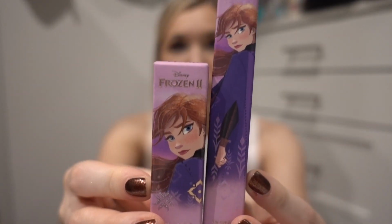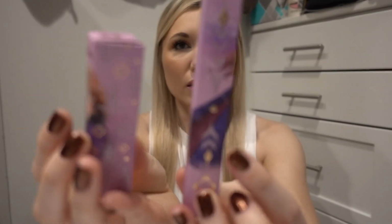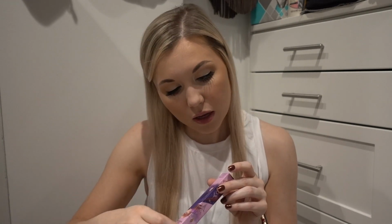So let's start with the Anna collection first. So I ended up getting the lipstick and the lip gloss. The packaging on these is just absolutely gorgeous. The attention to detail is amazing. So the first thing here is the lip gloss. It's the Ultra Glossy Lip in the shade Free Spirit.